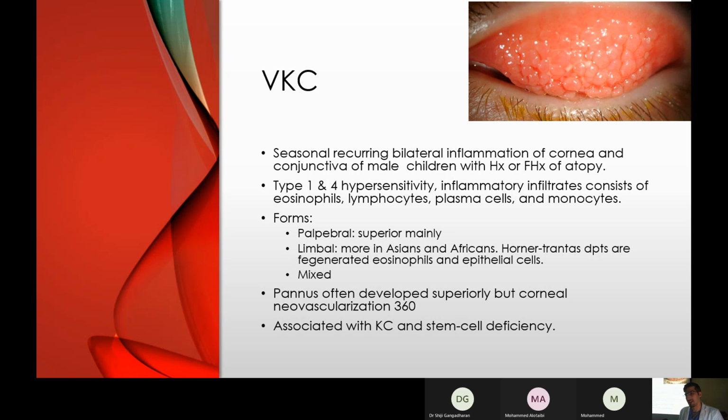But this is very important in VKC actually. This is a paper that I published, and it's not only my paper, this is what we should do. You should do cross-linking. These patients will keep rubbing. A 15-year-old will progress, I swear that they will progress. So any child with keratoconus, please cross-link him. Don't wait for the progression.